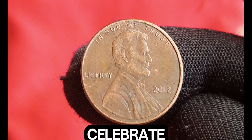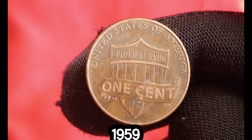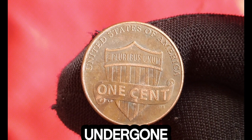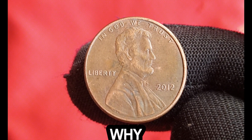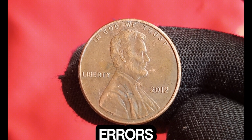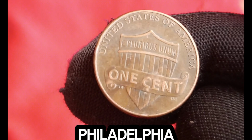It was introduced to celebrate the 100th birthday of President Abraham Lincoln, the first time a real person appeared on a regular issue U.S. coin, from the wheat pennies of 1909 to the memorial reverse from 1959, and then to the Union Shield reverse that began in 2010. The Lincoln cent has undergone many changes. But the year 2012 holds a special place in collectors' hearts. Why? Because hidden among the billions of coins minted that year are extremely rare varieties, valuable errors, and mint state treasures that can make any collector's heart race. In 2012, Lincoln cents were minted at 2 locations, Philadelphia and Denver.